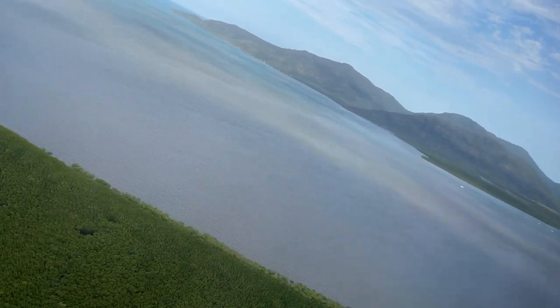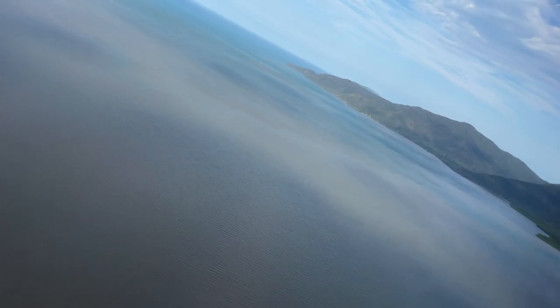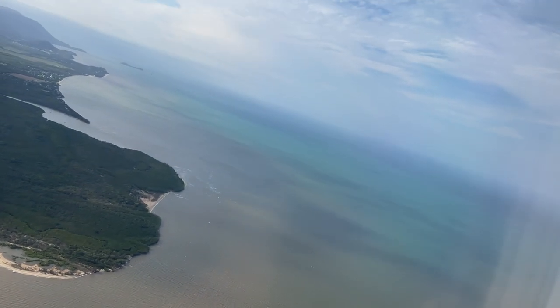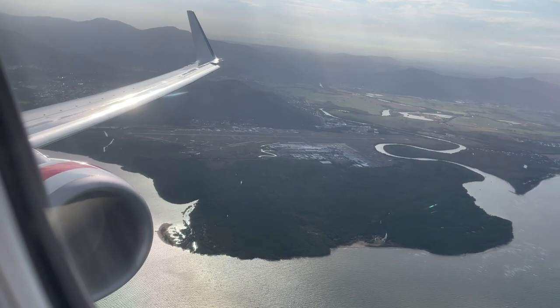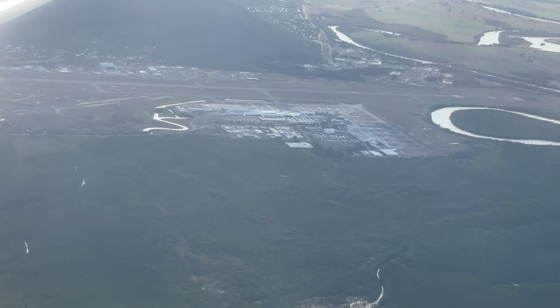We do a sharp left turn to avoid the high terrain as well as to avoid flying over Cairns. This is a noise abatement procedure. We get a good view of the airport.